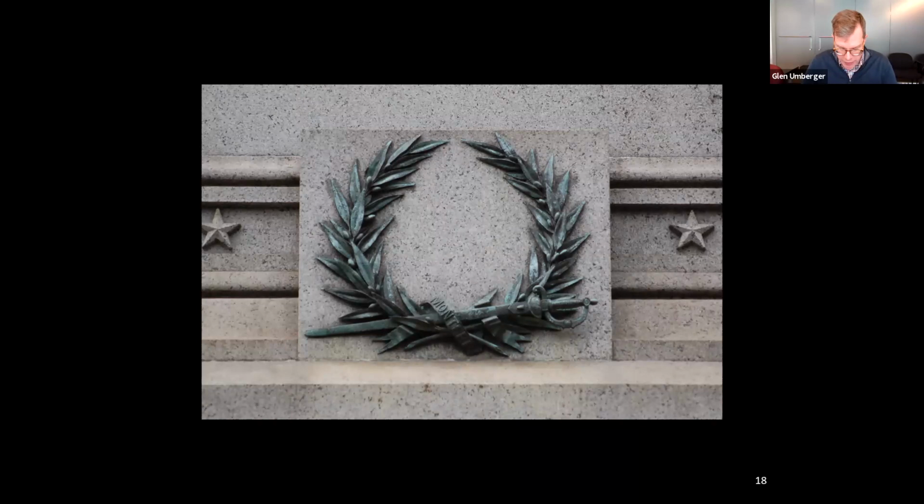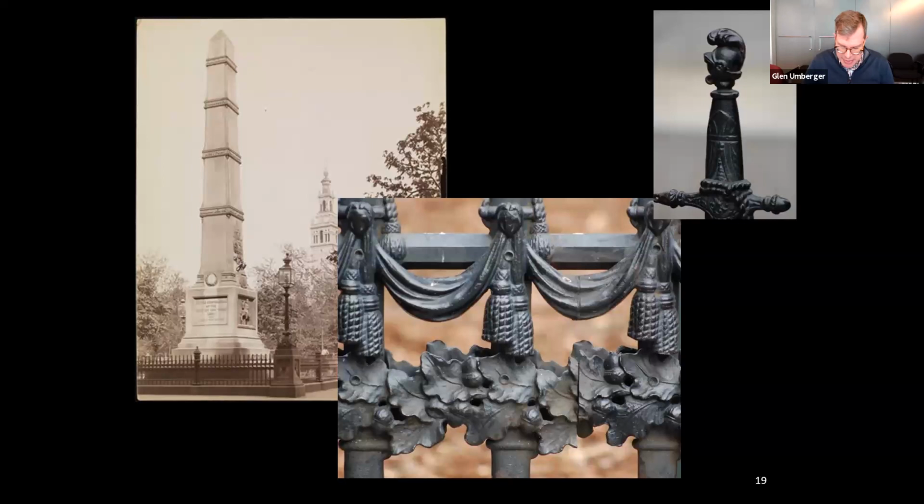And the cast iron fence, now missing the corner gas lampposts, has wonderful details, including these swords embellished with oak leaves and acorns. It is actually a replica of Major General Worth's Congressional Sword of Honor, which he was awarded in 1847.